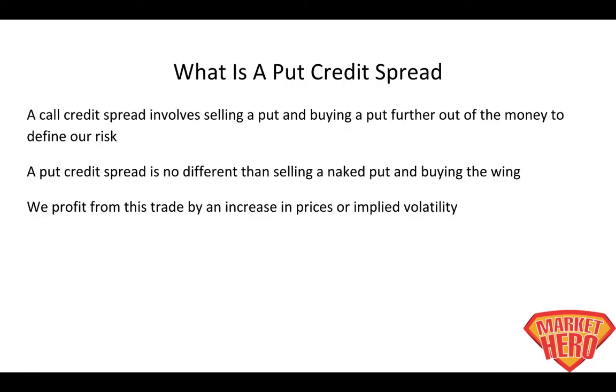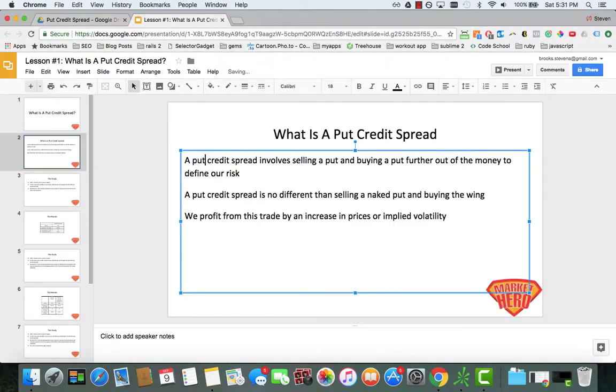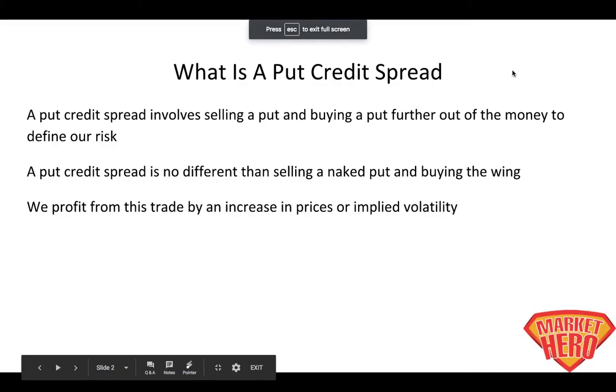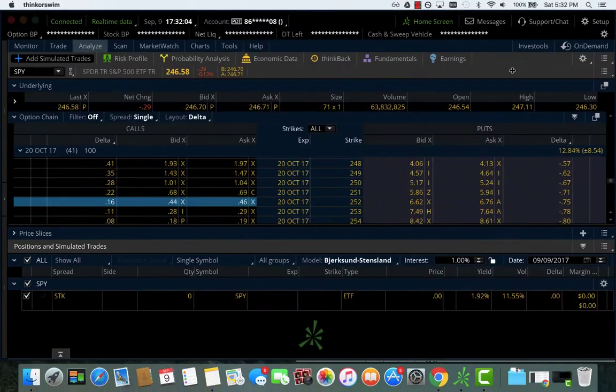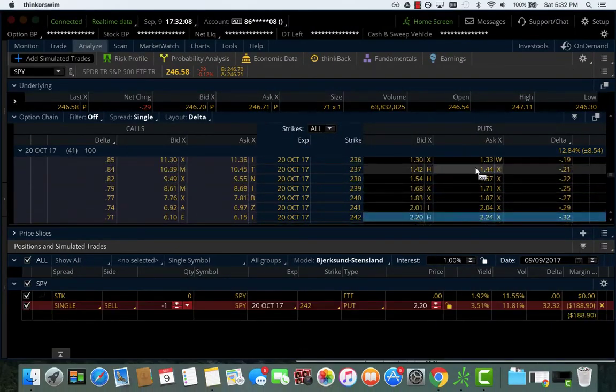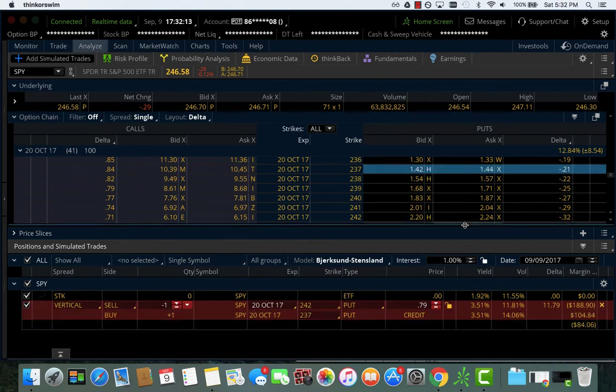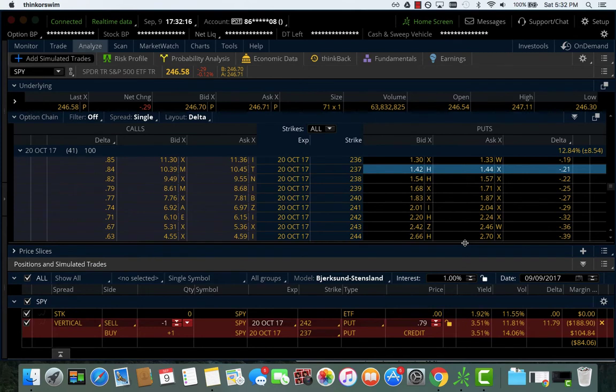So what is a put credit spread? A put credit spread involves selling a put and buying a put further out to define our risk, right? And we're going to do so to create a credit. That's why it's called a credit spread. So let's say we're going to sell this put and we're going to buy this put. We're doing it for a credit, right? So we're receiving 79 cents or $79 into our brokerage account as soon as we do it, right?